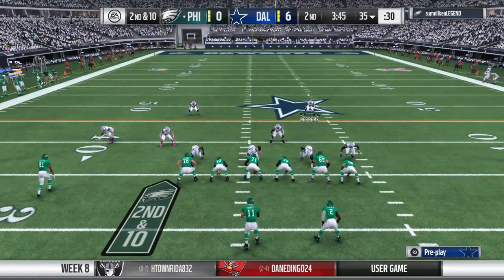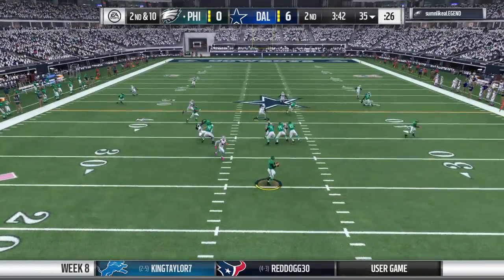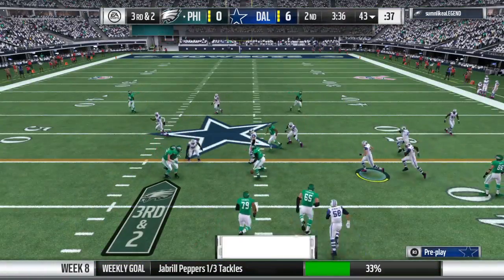Where are you going to go with the football? Back to the air on second down. Wentz, and complete to Zach Ertz. 8 yards on the completion, but now they face third down.